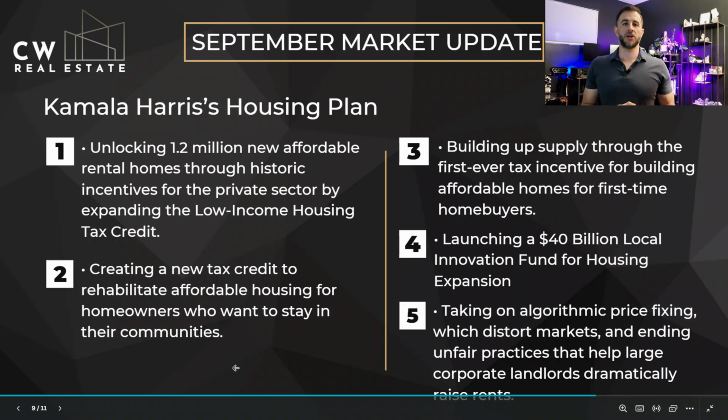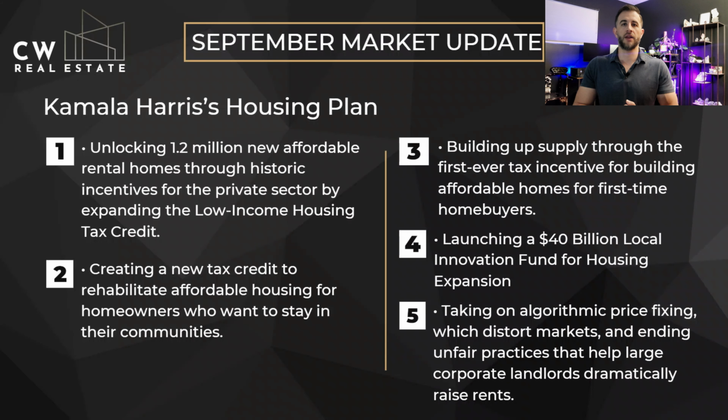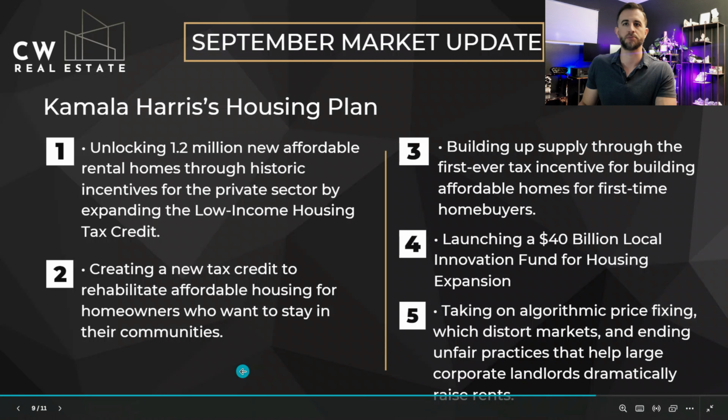Okay, then with the election coming just around the corner here in the next 4 to 5 weeks, I wanted to just touch base on what each candidate has planned for the housing market and just go over it. I'm going to try to be objective, not trying to sway you either way, but I just wanted to put this out there. I'll also post a link down below so you can go and look at the entire plans that each candidate has put out.